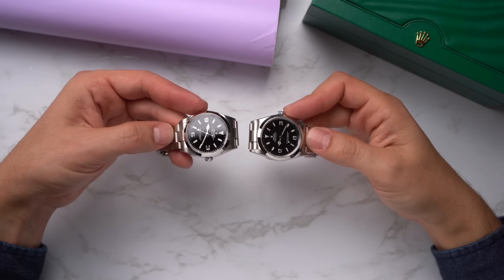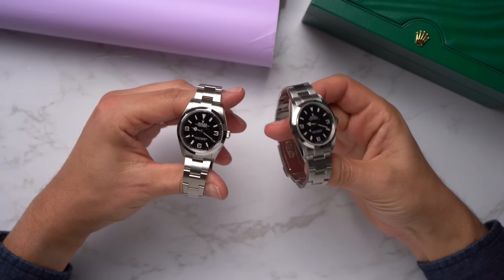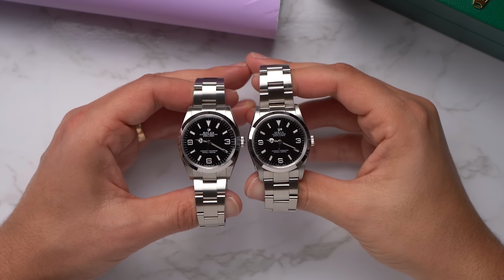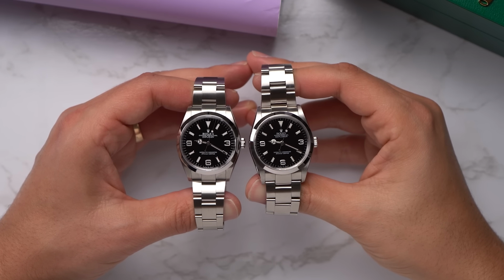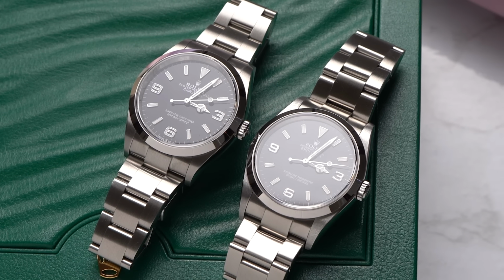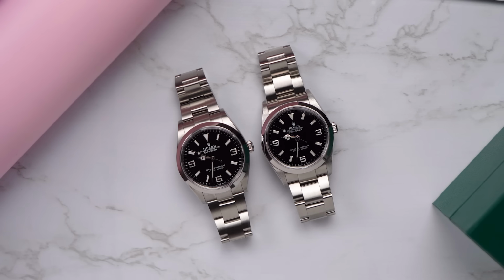The timing, the price, the condition, it all lined up for me too. And maybe the announcement of the new Explorer was all part of my journey. Maybe it was a cosmic test of will and conviction to see if I was worthy of the legendary Explorer. Or maybe, more likely, it was just Rolex being Rolex, unpredictable, unstoppable, and inscrutable.